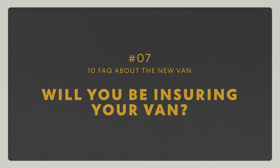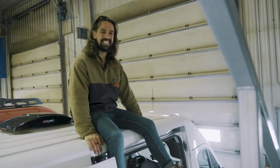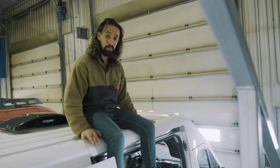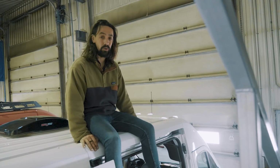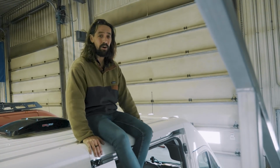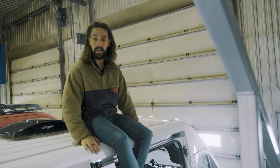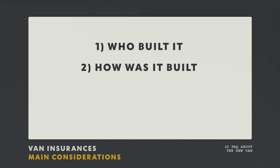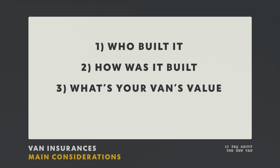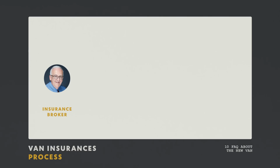Question number 7. Will you be insuring your van? And the answer is yes. Because insuring your van properly is mandatory where we live, and I'm pretty sure it's mandatory where you live too. Now, there is not only one way to insure your van, because it all depends on who built it, how did you build it, what's the value that's in your van, and what's your long-term goal with the whole truck use.